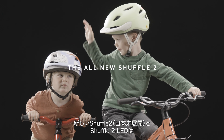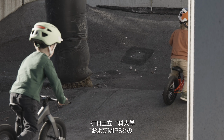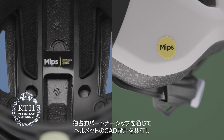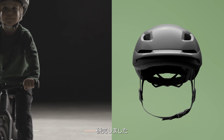The all-new Shuffle 2 and Shuffle 2 LED keeps little riders on the path of two-wheeled freedom. Through an exclusive partnership with KTH Royal Institute of Technology and MIPS, we shared our helmet's CAD designs and studied the malleable skulls of young children with finite element analysis.